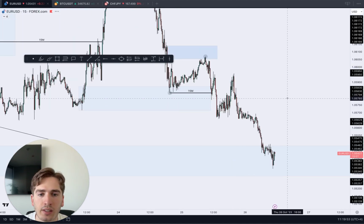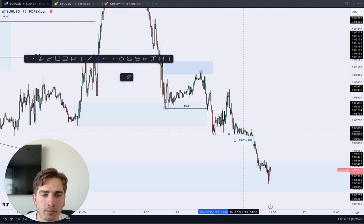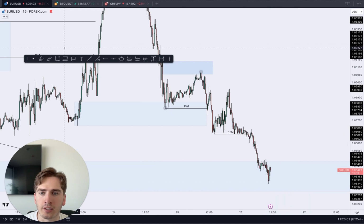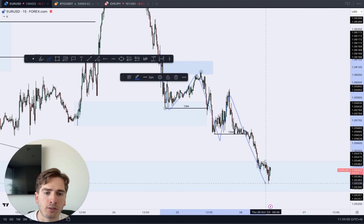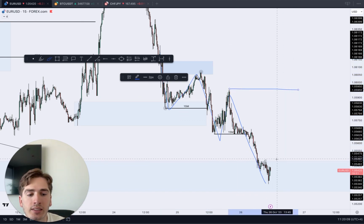If we look at the 15-minute, which is, of course, our main structural lower time frame indicator, or whatever you want to call it, we have the 15-minute break of structure over here. So trend is still bearish from a swing perspective. And what now needs to happen is this high needs to break. So it's very unlikely that we're going to see a trade like a real nice long.